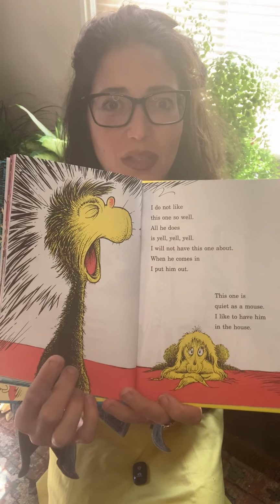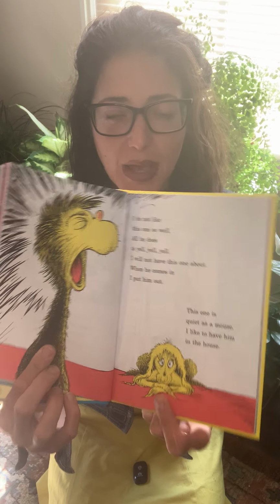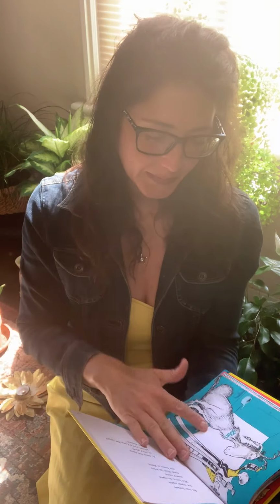So here's the loud one. Shout, shout, shout. And here's the quiet one as a mouse.